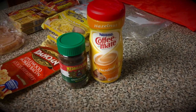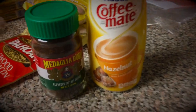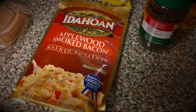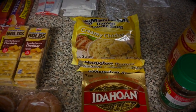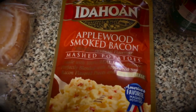Alright, here's what me and Gray are having on the overnight backpack trip that we're taking. That'll be prepackaged, basically 2 tablespoons of that, 3 of that. We'll mix the apple wood smoked bacon with the ramen creamy chicken flavor, and we'll actually use the package of the creamy chicken flavor as well. I like both of them together with the mashed potatoes and cheese.